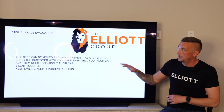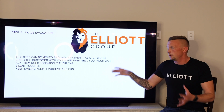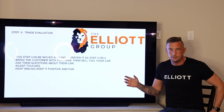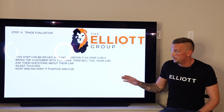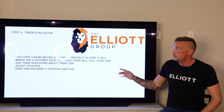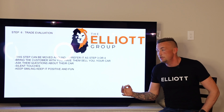So I personally like to trade a little bit before step 6, but this is kind of the old school original 10 steps to the sale. Now, if you get here, you could still do the trade evaluation, so don't get scared if you didn't do it before you went on a test drive. It's totally fine. I personally like doing it early on. So this step, like I said, can be moved around. 3, 4, heck, could be 5, I don't know. Put it where you need it because you can build a lot of rapport in this too. Bring the customer with you is key though.